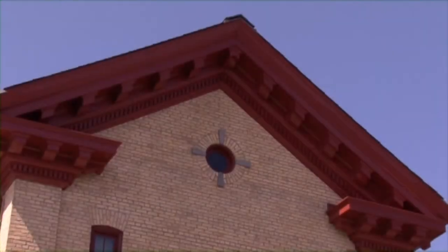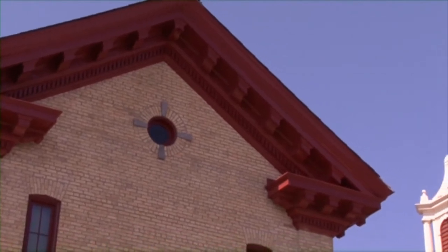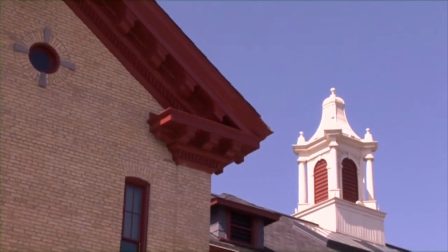I am very proud of Riverview. It's a great, great project. I love the building. It certainly will be one of my favorites as my career ends. It will always be right at the top of the list.